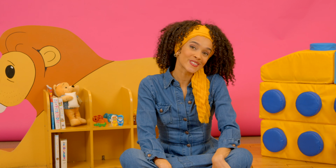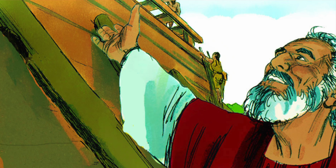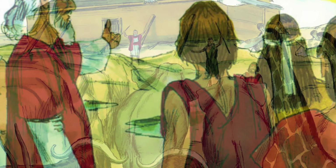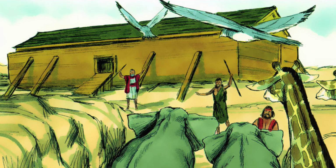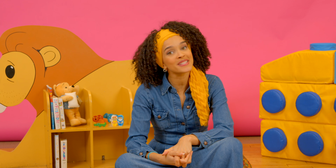God carried on talking to Noah. After you have built the ark, I want you to find two of every kind of amazing animal that I've made and fill the ark with them. When Noah had built the ark, he and his family were chasing and catching two of every kind of amazing animal. That must have been pretty hard. And God had made them all and put them into the ark. Once they were there, God closed the door.